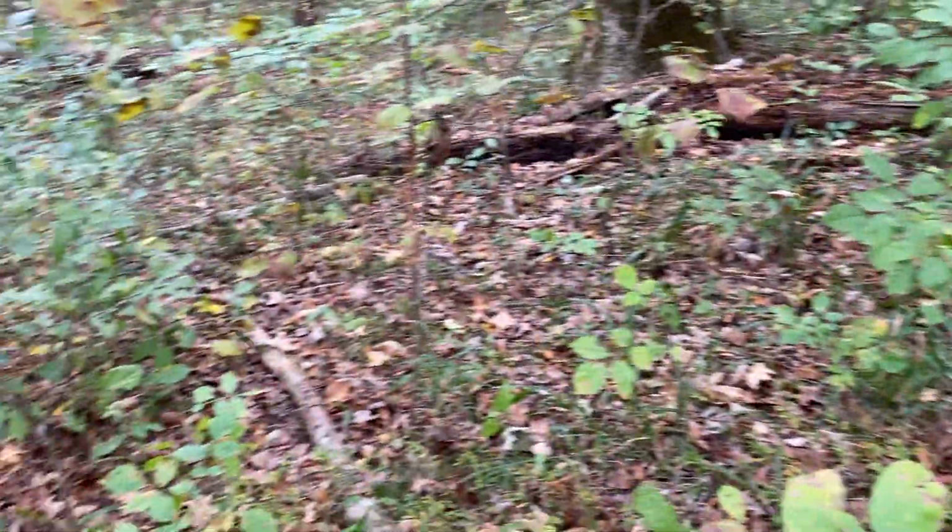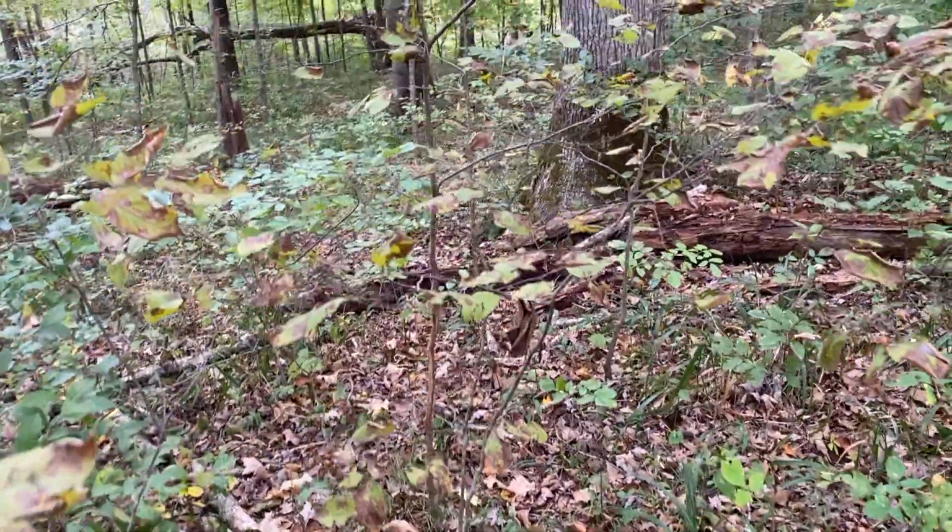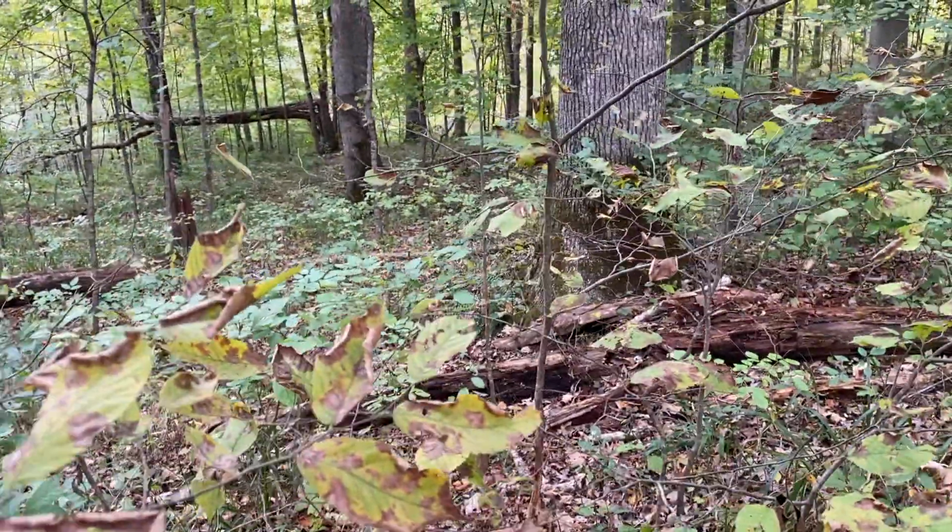He can kind of just hide in this little ditch, and he can look around, see all the openness down in front of him, and he's got some pretty thick stuff guarding him behind. So it's a good spot. I don't know if it's a good buck. It might just be a little one, but if it is, he found himself a pretty decent little spot here.